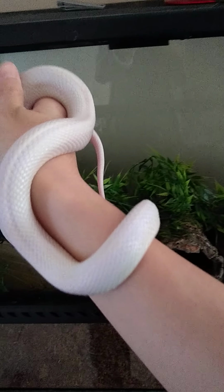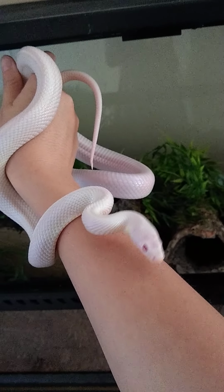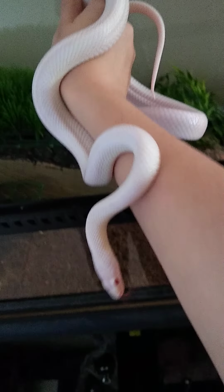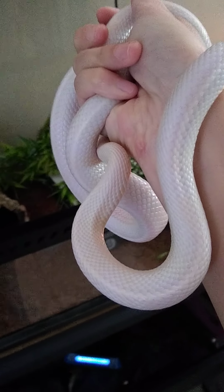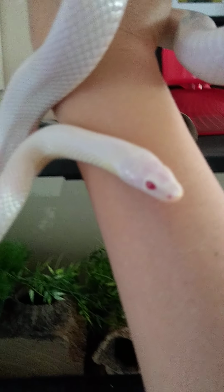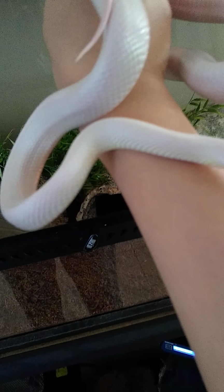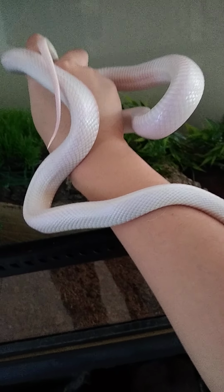This is my corn snake. Trying to turn him around. His name is Corn Dog. He is a blizzard whiteout morph, which means he's all white with no checkers, nothing on the bottom of his belly. Normally a regular corn snake would have checkers on the belly, hence their nickname, corn snake.